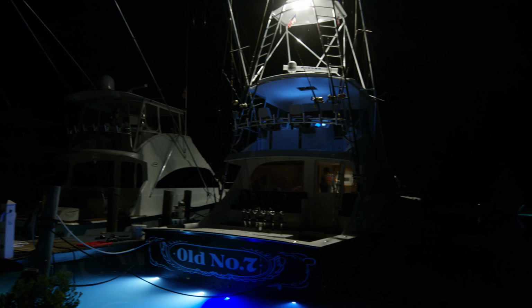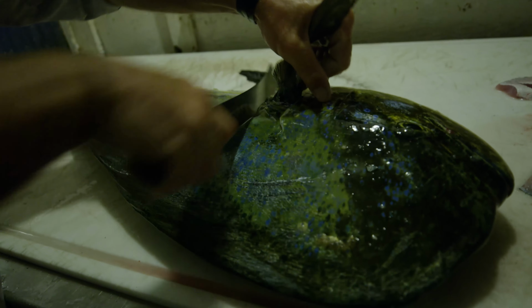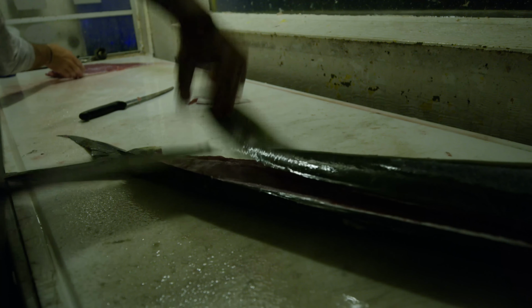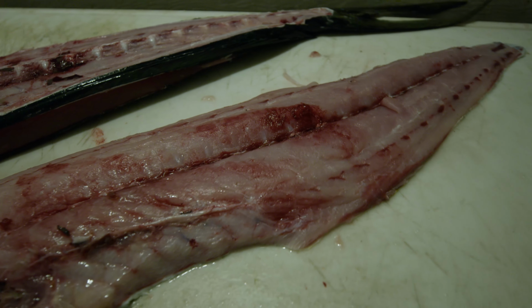Mahis are just great table fare. You see restaurants all over the world, really, in the Pacific, the Atlantic, that serve mahi mahi. It's just easy to cook. Really a moist, tender fish that has great flavor. Last night we had fish tacos, and we've done it all kinds of different ways, and it's really hard to mess up a mahi-mahi when you're cooking it. They really have so much moisture and oil in them. They're just really delicious to eat, and one of the best fish out here as far as the table goes.